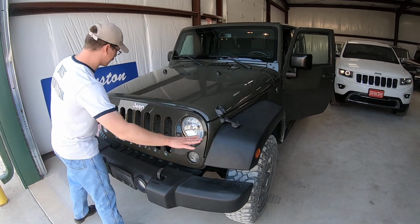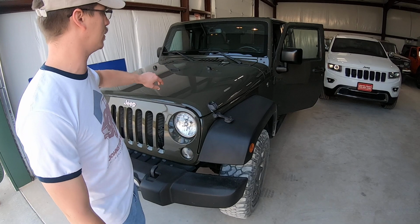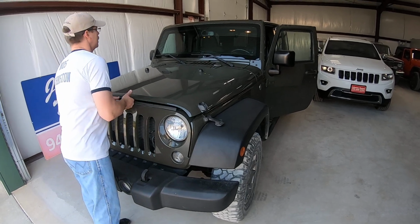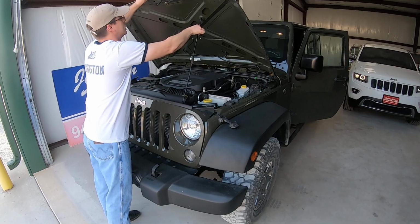The trim is still in really good condition. It's not faded out yet. There's no paint issues anywhere on this vehicle. There's no hail damage. Completely clean Carfax. Let me just pop this in here. Engine bay is super clean.